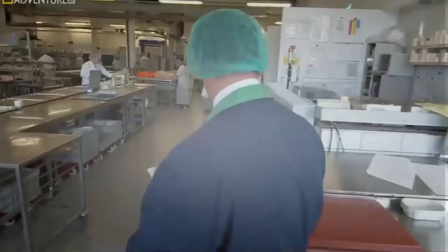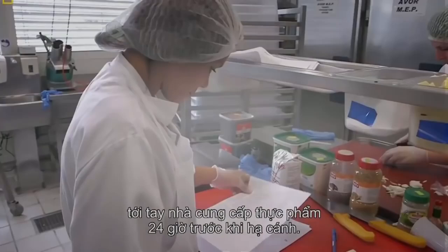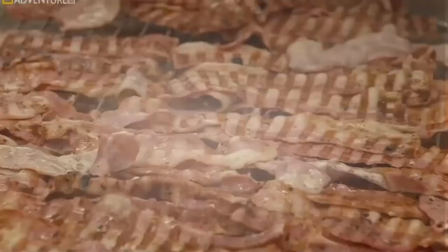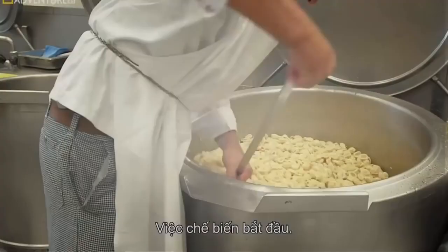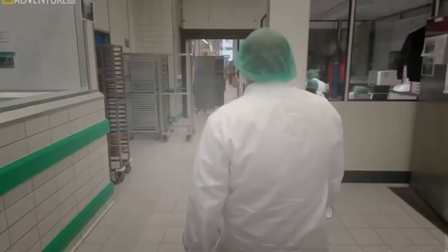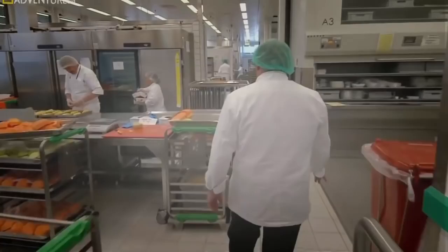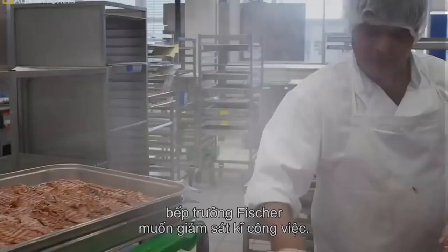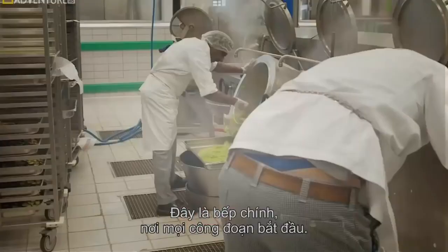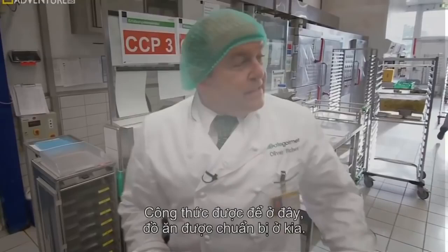Passenger numbers for flight SQ345, Zurich to Singapore, arrive at catering HQ 24 hours in advance. And the cooking begins. As in any good restaurant, Chef Fischer likes to keep in touch with his departments. This is the main kitchen, hot kitchen. We are here where it all starts, so we have the recipe here. Then it will be prepared on that side.